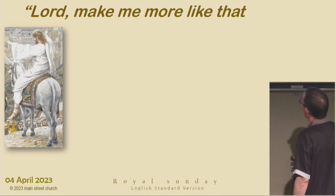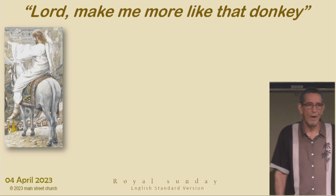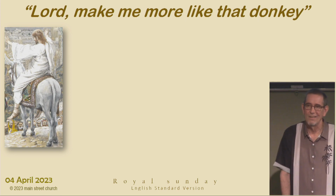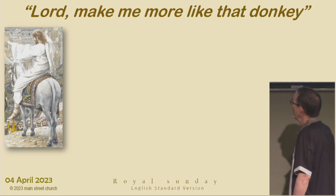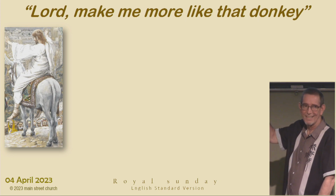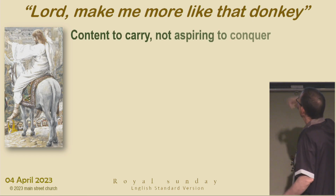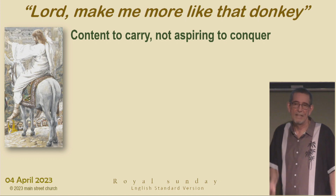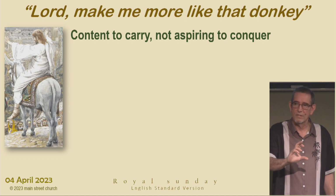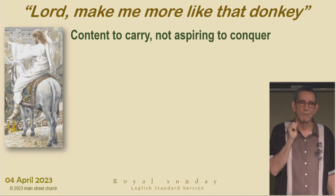This is what I pray every time I look at the donkey. Lord, make me more like that donkey. In what way? Well, over 30 or 40 years since I first read about this, I have aspired and learned from this animal. Isn't that weird? By just what he does. And let me just show you. This is what I pray. God, make me content to carry you, not aspiring to conquer, in the sense that I'm a donkey, not a military horse. But many times in life, and sometimes in ministry too, I am discontent to just carry Jesus where I go because I'd rather go and conquer something.